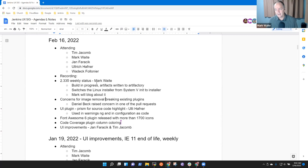Okay. Next topic then. There was a concern I saw from Daniel Beck in terms of the image removal, the removal of icons may break some long existing plugins. I wanted to get input from people in the UX SIG. Is there something we should do about this? How would we approach it, et cetera?